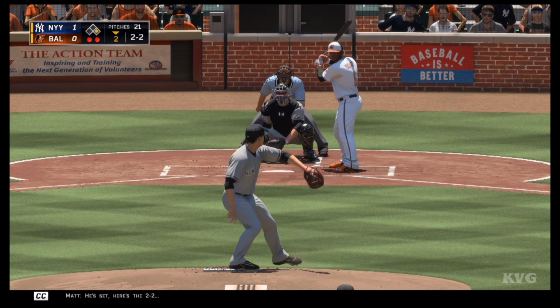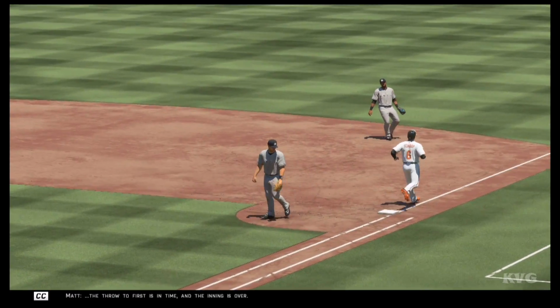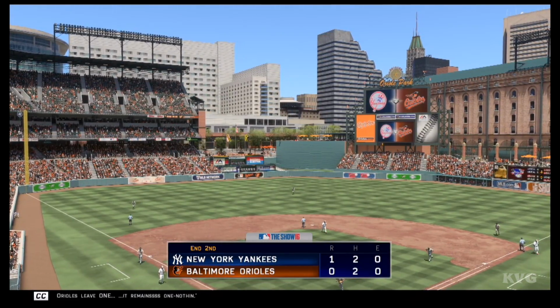He's set. Here's the 2-2. Swung on in the dirt for the 3rd strike. The throw to first is in time, and the inning is over. Orioles leave 1. It remains 1-0.